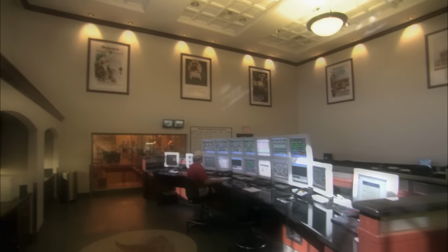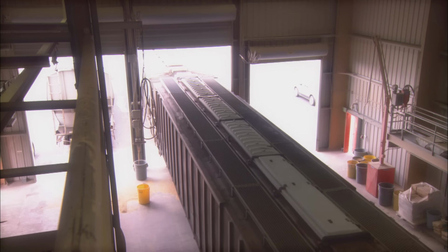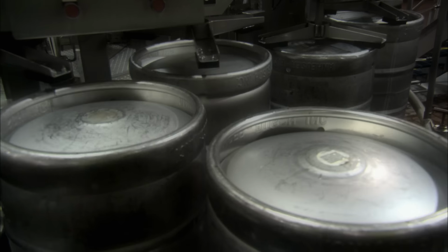A high-tech control room. He is looking at everything that's going on here. Railroad cars hauling urgent cargo. Get it into a rail car as fast as we can. On a mission to create the world's most popular brew.